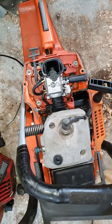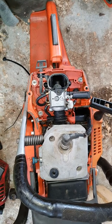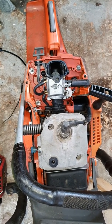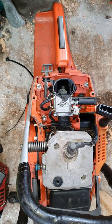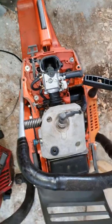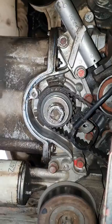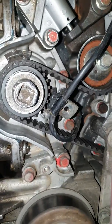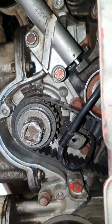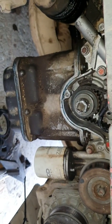My 372, still trying to get to the bottom of that. I haven't really got much more done on it. I've been trying to do my vehicle and do a cambelt on a Mitsubishi V6 engine. So that was my project over the last couple of days. Trying to get this running again.